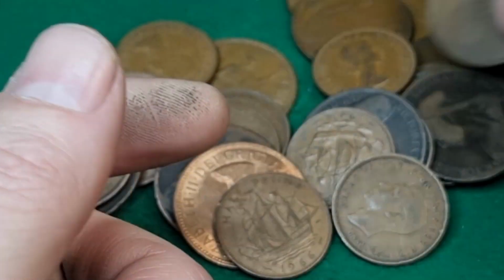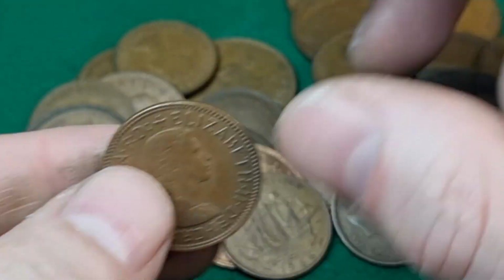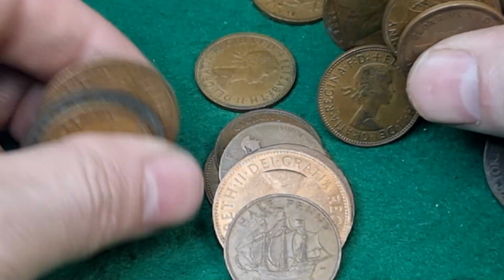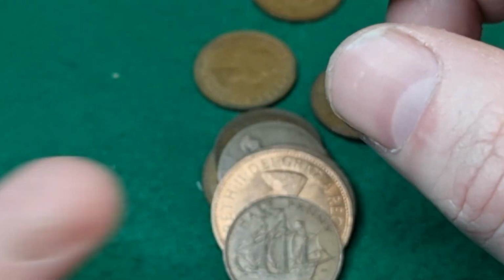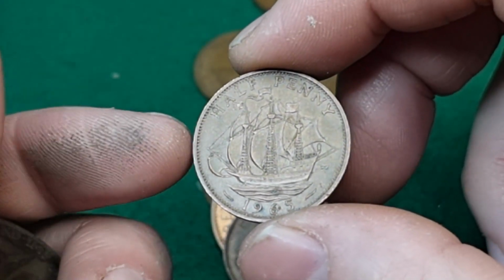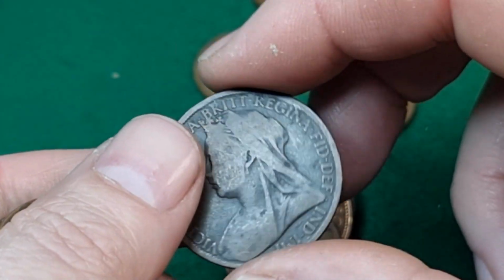1945 again, that 9's the one you're looking for, see if it's doubled up. If you don't know what I'm talking about, have a look at one of my unenveloping videos. I recently purchased a coin with that particular variety on it.